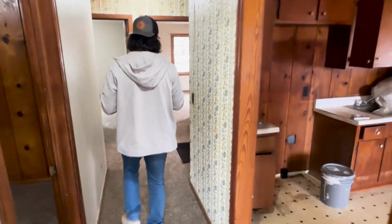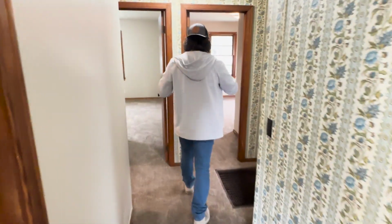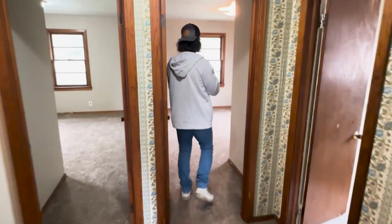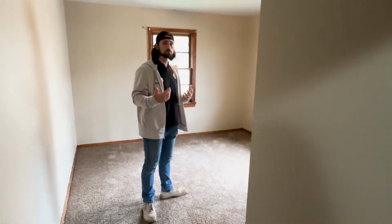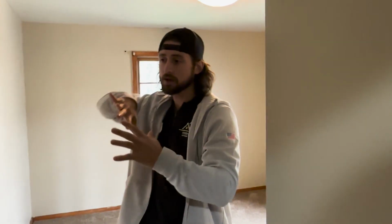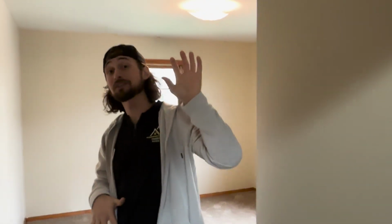Come down the hallway, we have our bathroom to the right, bedroom number 1 directly ahead of us. Really good sized rooms, guys. Really good sized rooms, and it's really nice because the 3 bedrooms in this house are all on the back side of the house. So if you are entertaining, it's easy to get away, where you have your 3 bedrooms over here and you have all your living space up front. So I'll show you that too.